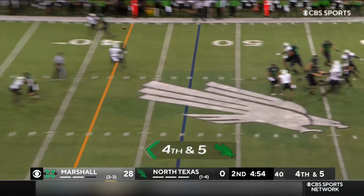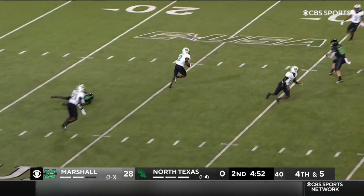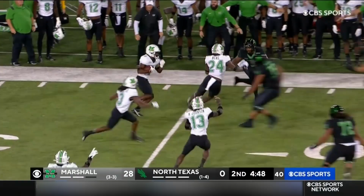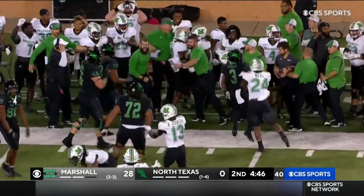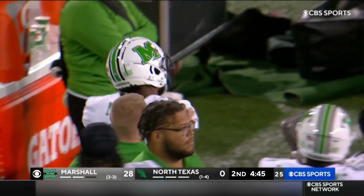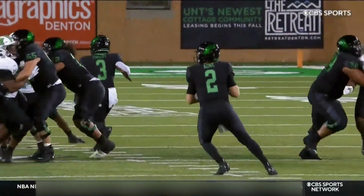He's looking the other way, pressure in his face, down the middle, intercepted. Corey McCoy with a pick for the 2nd consecutive week. Racing it up the Marshall sideline, and a turnover with a late flag, and now another one. They've given up 28 points on offense.